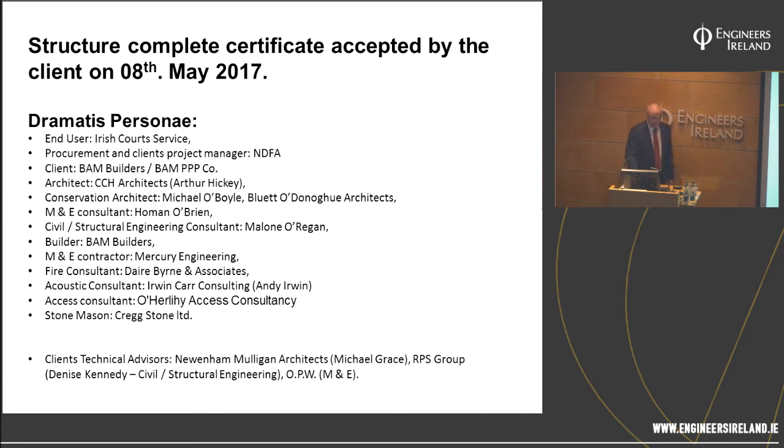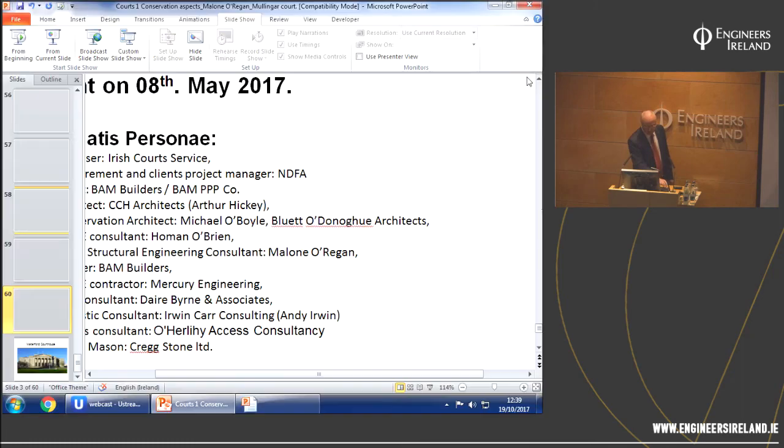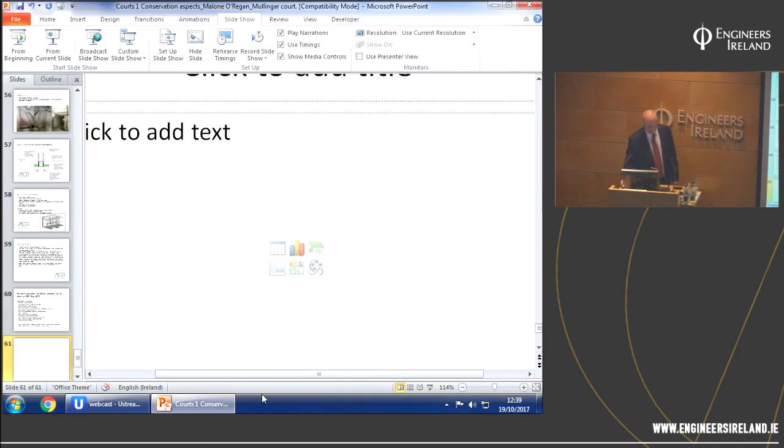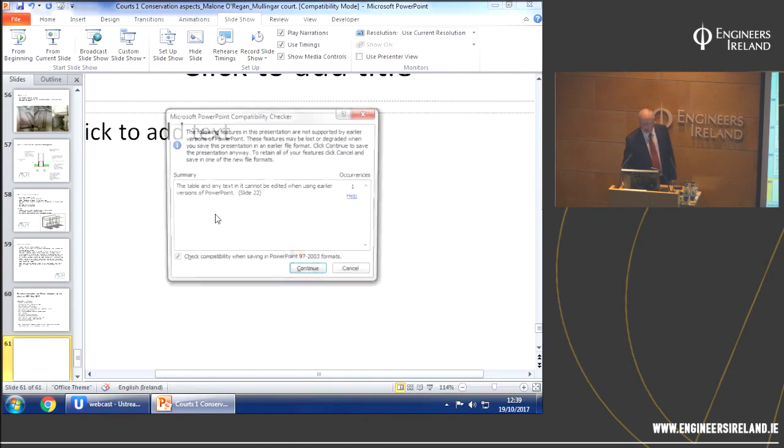On the client side, Noon and Mulligan Architects, Michael Grace as conservation architect. The two Michaels have a very large input into everything we do in terms of design and structural work. And RPS Group's Denise Kennedy out of Galway is the structural, civil and structural technical advisor, and the OPW are on the M&E side. And now that's that, and if I'm lucky, I just have one more thing to show, if I can get to it.